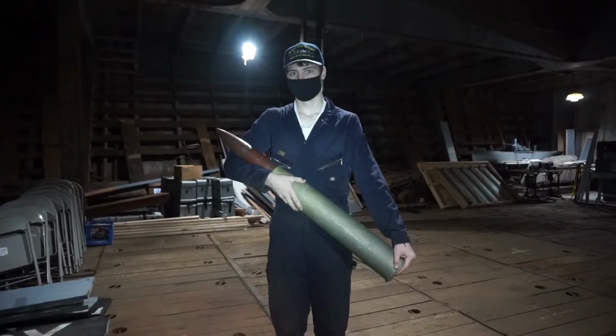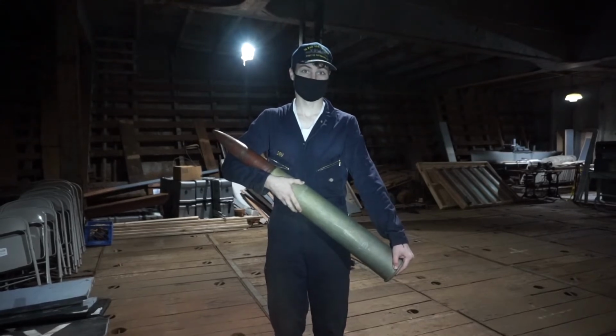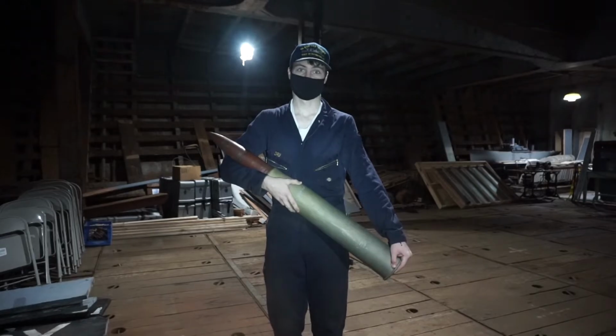Welcome to one of the cargo holds on the Red Oak Victory. Since this was an ammo ship, this room did in fact hold ammo, such as the shell I'm currently carrying.